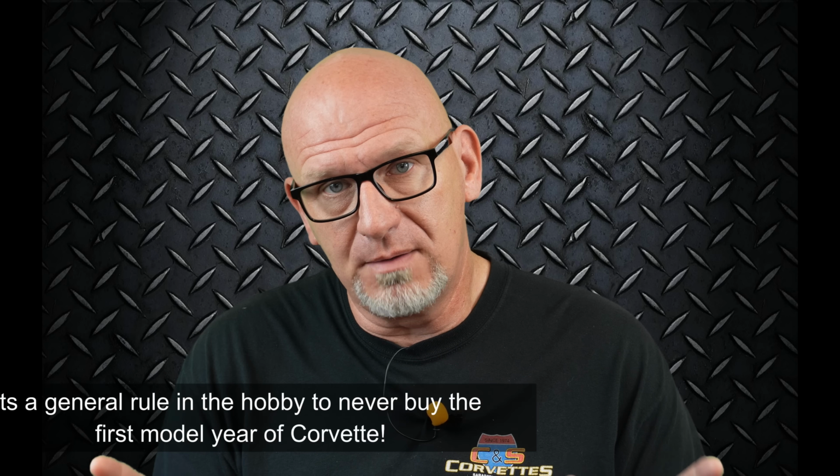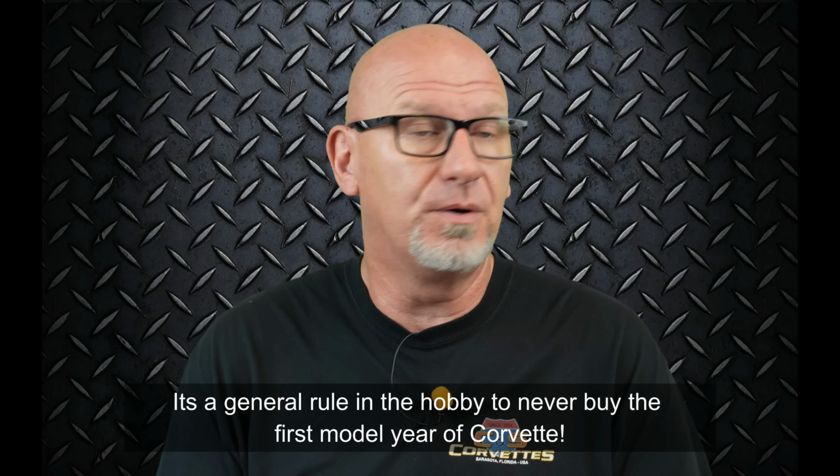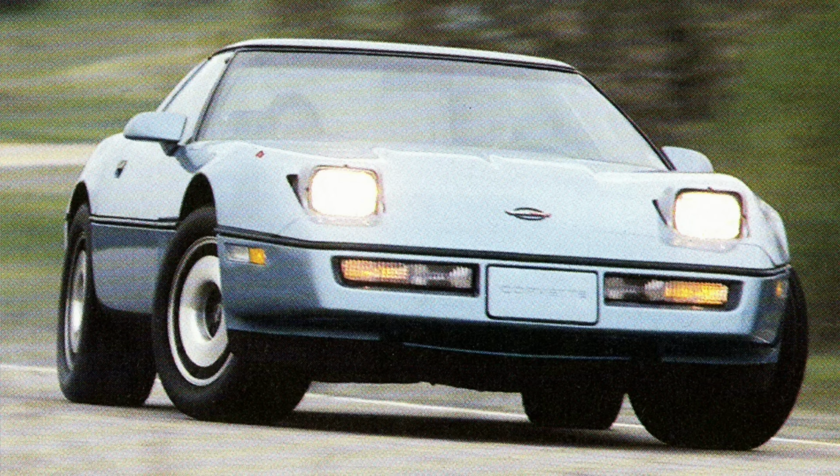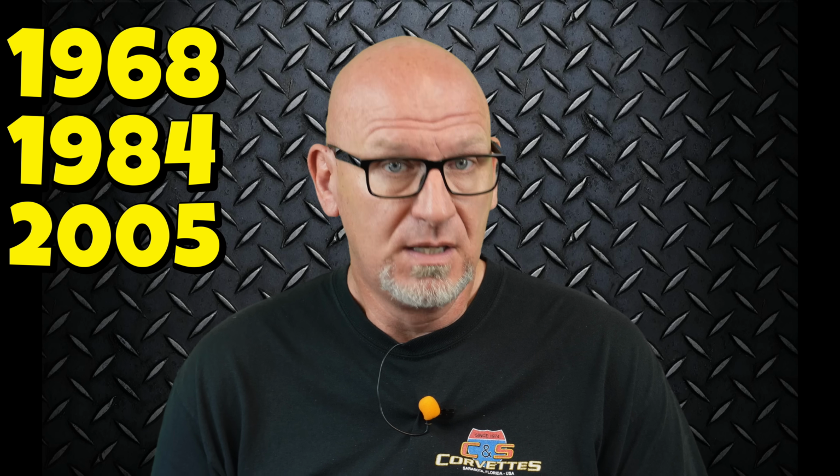It's a general rule of thumb in the Corvette world that you don't buy the first year of any Corvette generation, okay? So starting with what we'll call the more modern cars, we'll leave the C1 and C2 cars off to the side. They're their own special case. The 68, the 84, the 97, the 05, the 14, and the 20. In theory, those are the ones you shouldn't buy. I will tell you from my personal experience, the three that I would say that holds true with are the 68, the 84, and the 05. We'll do the other ones in a second.